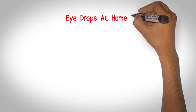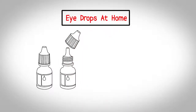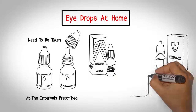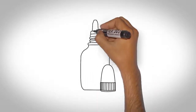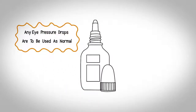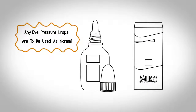Eye drops at home. Your eye drops that have been prescribed for you after your surgery need to be taken at the intervals prescribed. The standard drops are Maxidex, Vigamox, and Cystane. Your doctors may have prescribed additional eye drops specific to your case before surgery. Any eye pressure drops are to be used as normal. Other drops, such as Muro 128, are to be continued unless otherwise directed by your doctor.